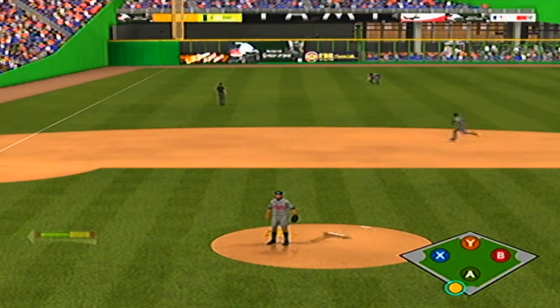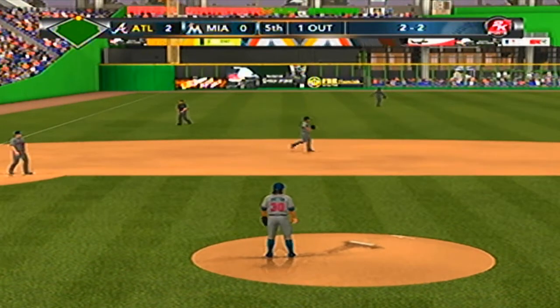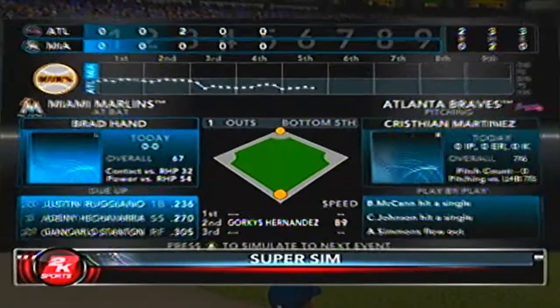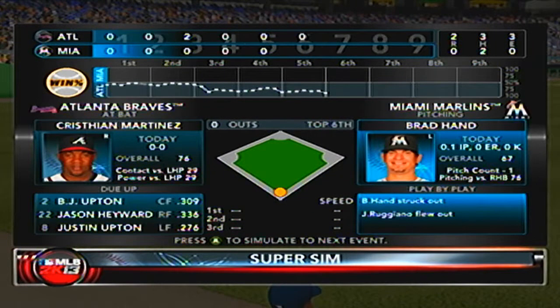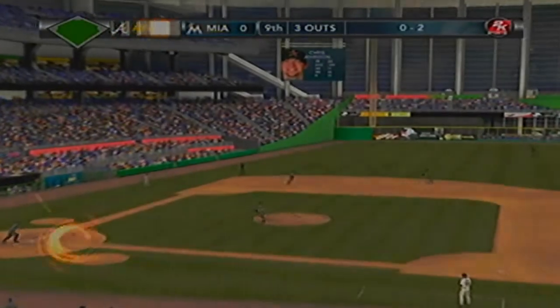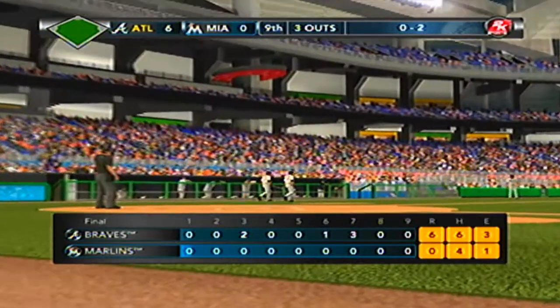Oh, he can't come up with it. So a nice double that time. Two outs to go. Upton drops a lot of balls, and I think I'm out of the game. And is the batter now, and Steve, what's he got in his mind? And we win 6-0.